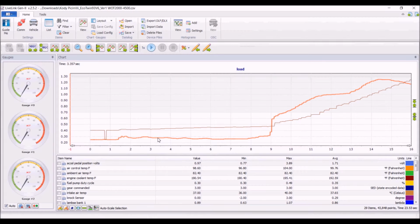Hey guys, what's up? This is Cody, and for this update, I'm going to show you the data log that I've received from Tom over at Super 6 Motorsports. And I'll just go ahead and state that I am not an expert on reading data logs or performing them. I will just go through some of the basics that I know of in this data log.